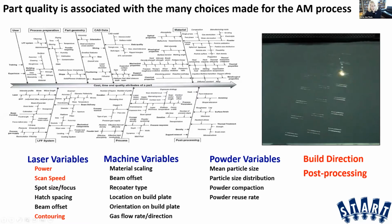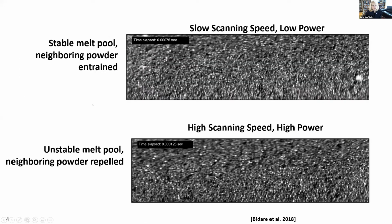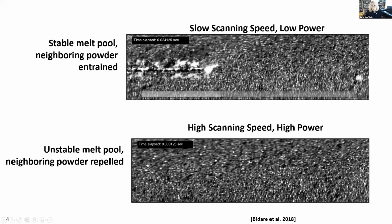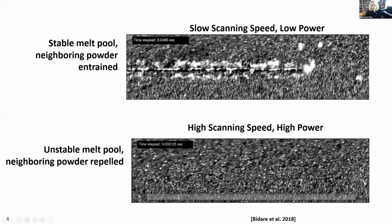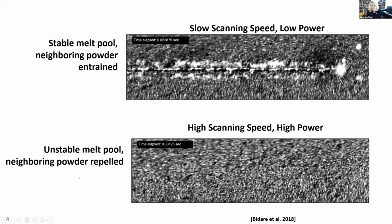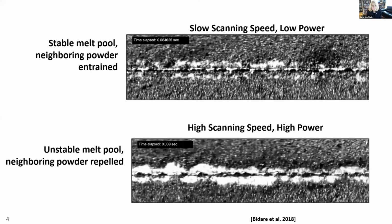And as a matter of fact, we've shown that, and I'll illustrate a little bit about that in the next slide. So this gives you an idea of what happens when you 3D print a part using laser powder bed fusion. You can have a slow scanning speed at low power, and you can end up with a surface like that, where you have a stable melt pool and you entrain powder, or you could decide that you want to make your part fast using a high scanning speed and high power with an unstable melt pool.